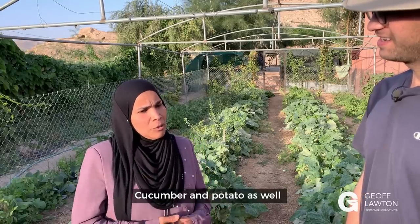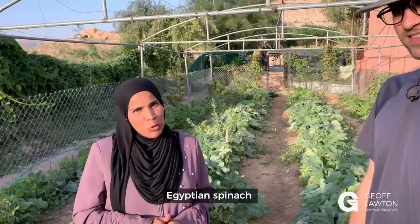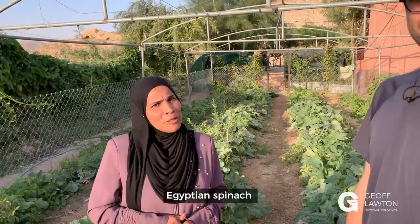And I see a lot of oregano. Thyme, mint, sage. Cucumber and potato as well. And you've got molokhia, which is Egyptian spinach. A lot of people might not know that one. You've got Brazil spinach, the perennial.